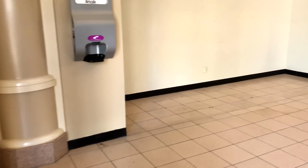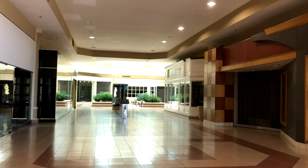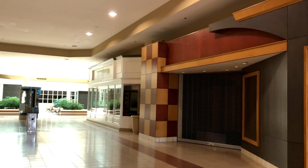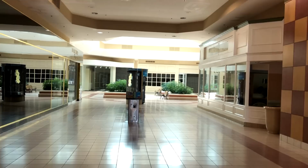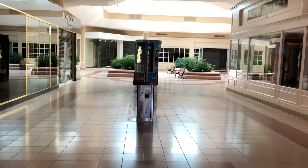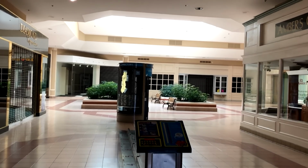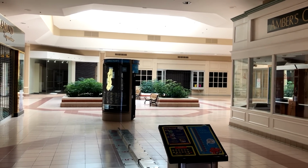This concourse is the former Macy's, and as you can see, there is no commerce happening in this entire concourse. And there's really not a day that goes by that I don't think about this concourse. I don't know what it is. There's just something about this place. Perhaps it's how the light bounces off of the planters. I don't know what it is, but this concourse, this courtyard, I must think about it at least once a day.